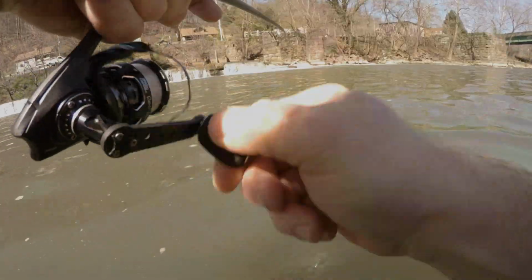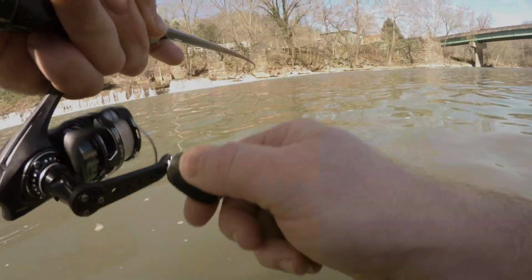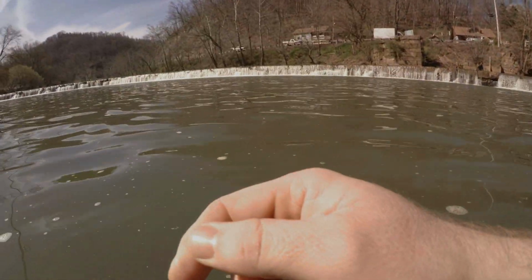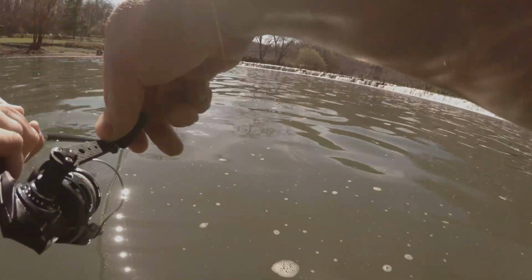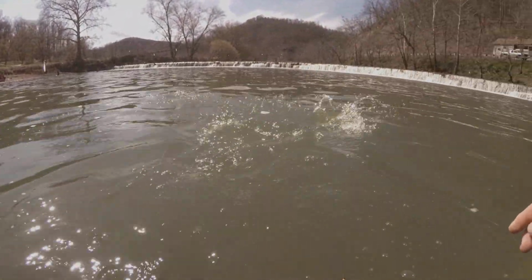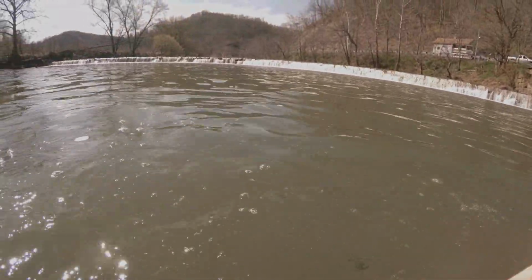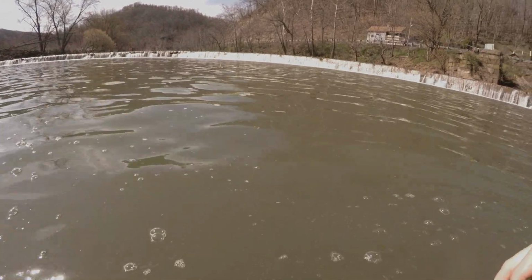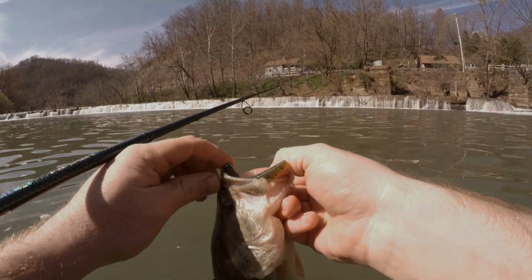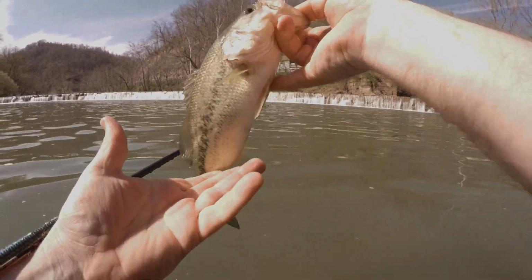That was a hook set and a half right there. I might have been rewarded for that one though. It seems like a better one. A largemouth. What are you doing in here, bud? All these smallies in here, and we got a largemouth right in the middle of them.